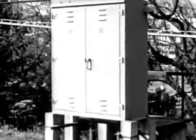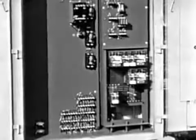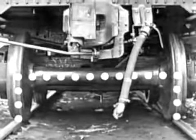Housed in nearby metal cabinets and connected to the circuits are sensitive relays which form the heart of the signal system. These relays are magnetic switches and respond to any change in the normal flow of current. When a train moves into a signal block, an electrical connection is established between the two sides of the track. This change in the flow of electricity operates the relays, which control the movement of the signals. In the event of a broken rail or equipment failure, the signal will move to the stop position by gravity.